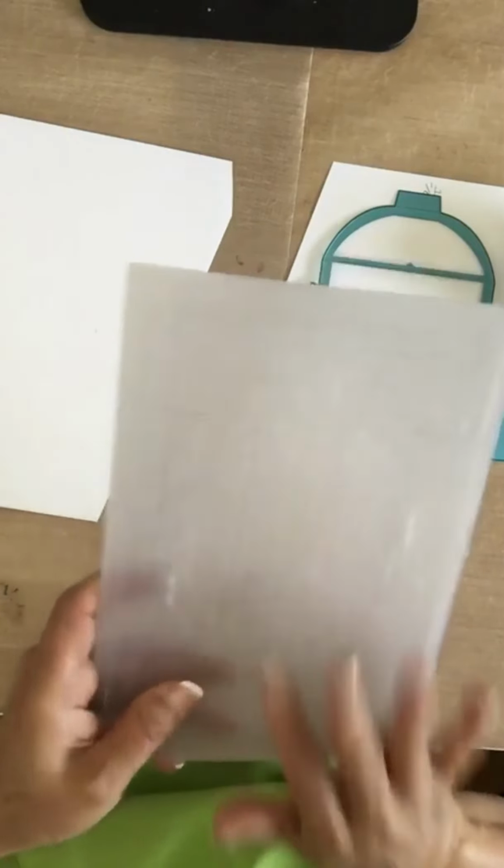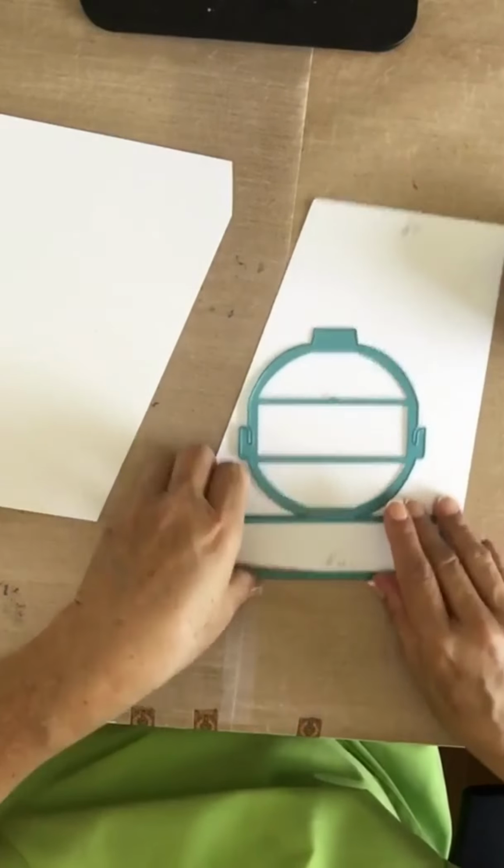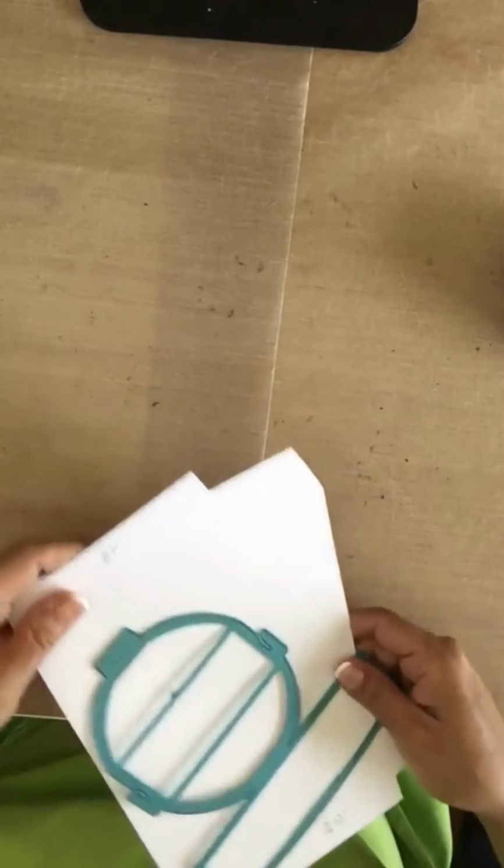So this is the iMend deck, and I wanted to just show you that because that is something that I used for all of these cuts, and that was hundreds of cuts.